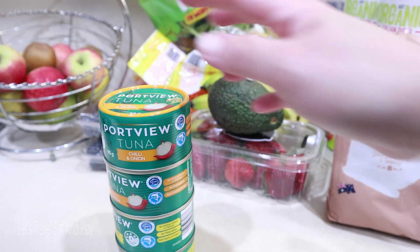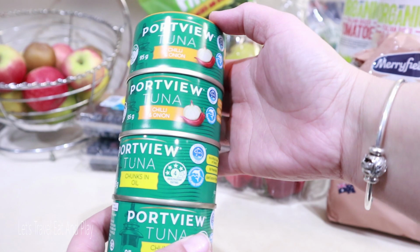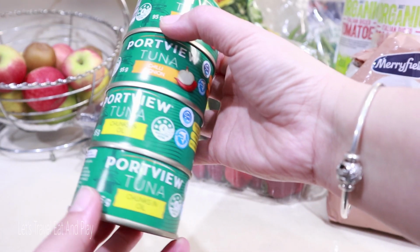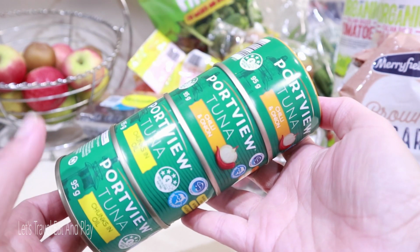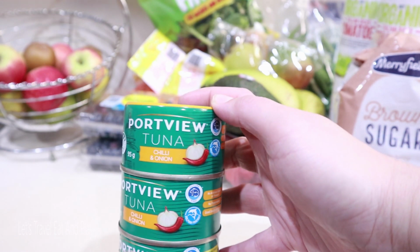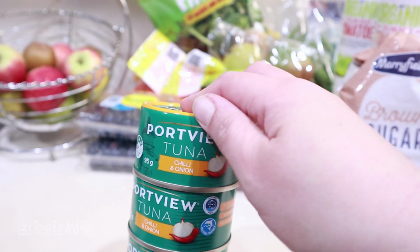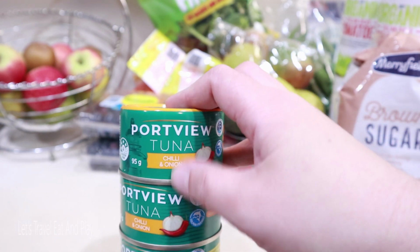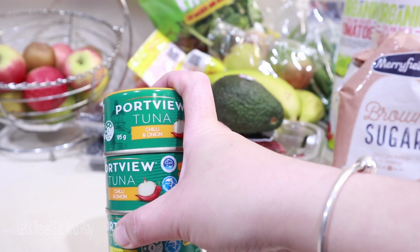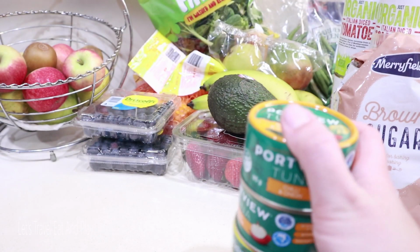And for my tuna, of course I have my favorite flavors just right here, chili and onion, and the tuna chunks in oil. They're the ones that I usually put on my salad, and I love them. Or if not salad, I make my own sandwich at home. Just put some tuna, cheese, avocado, cucumber, tomato, and some mixed greens, and you are good to go.